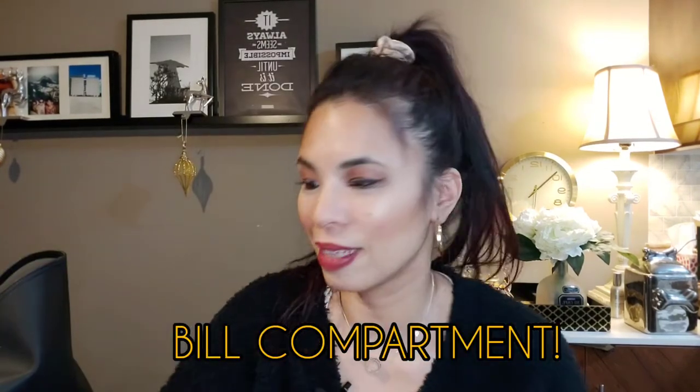Let's see. Another interior slot here. And of course it has a zippered pouch for your coins, which I definitely need. It's just big enough. And you could put your cash in that section. I don't know what you call it.